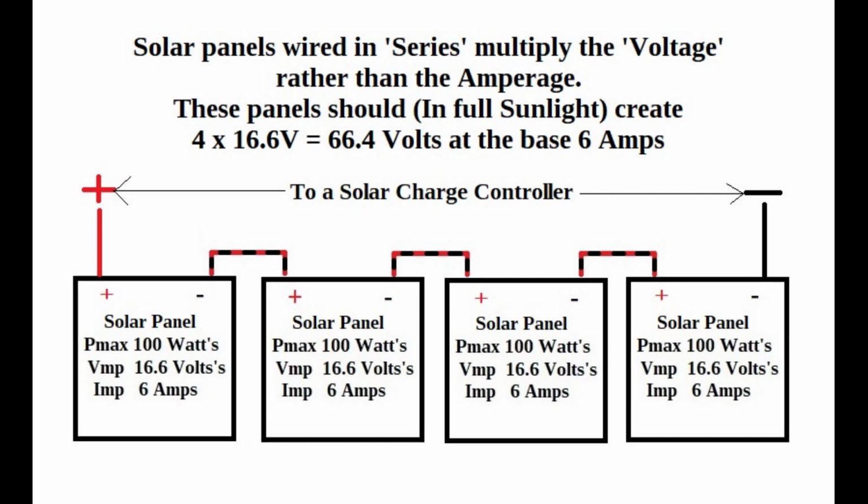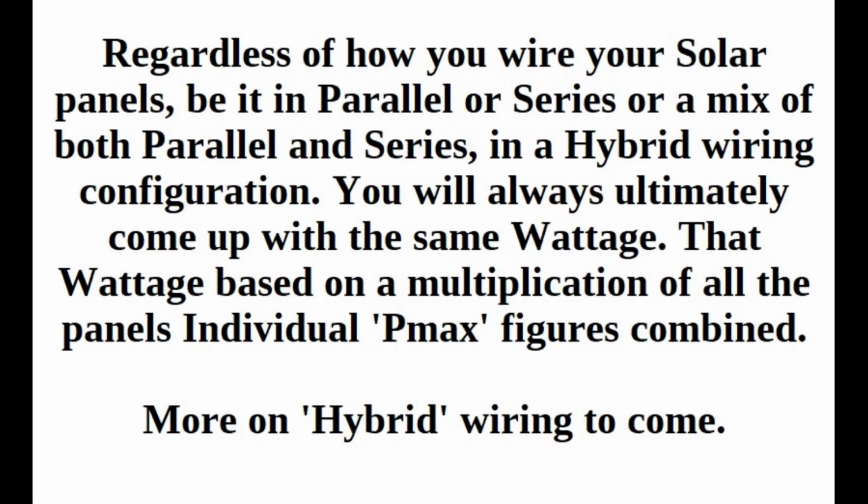Depending on how you wire up the solar panels will result in different volt amp outcomes. Technically, however, if you calculate the outcomes any which way, you will come up with the same wattage, but we're more concerned with the voltage and amperage, VMP and IMP, for the time being. For your information, the solar panel overall wattage is based on a calculation of the VMP and the IMP, not the VOC and ISC.